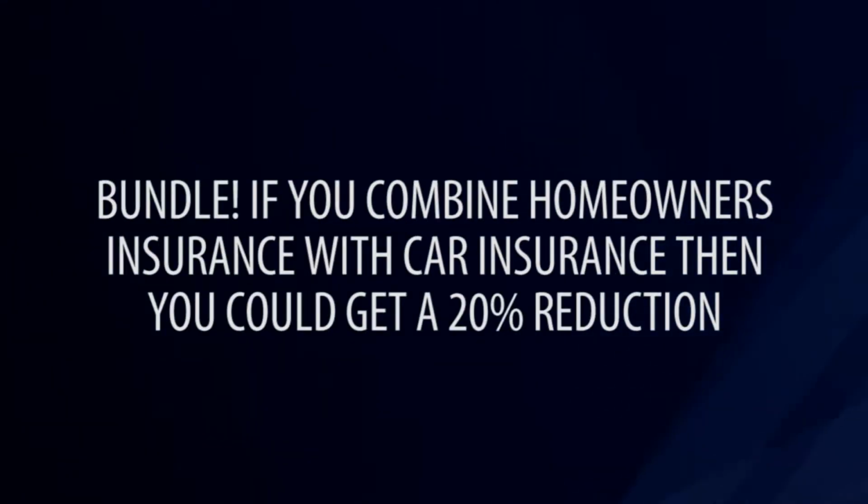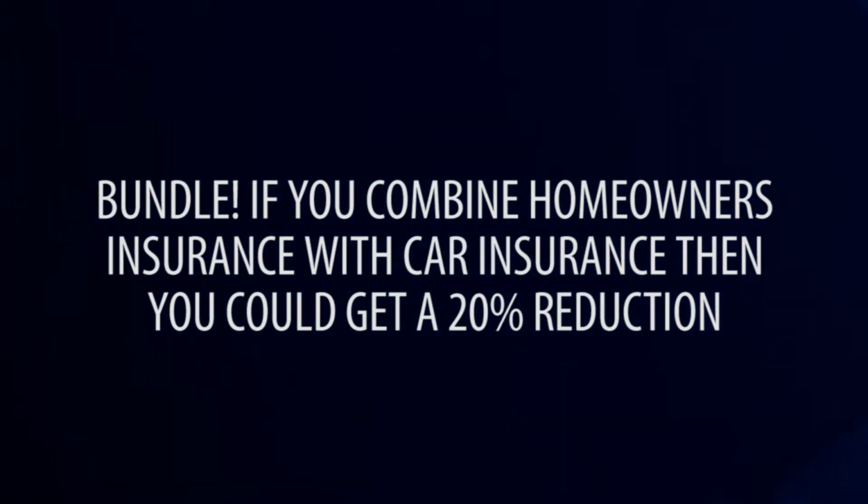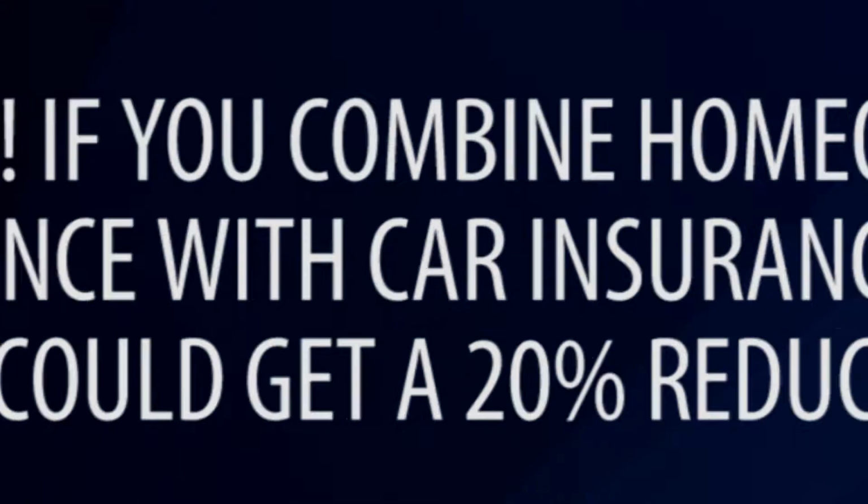And then finally, the most powerful thing is the word bundling. Kind of like cable and TV. If you combine your homeowner's insurance with your car insurance, you can get a nice reduction, sometimes as much as 20% on both. So that's also something to consider, is combining the cars and the home.